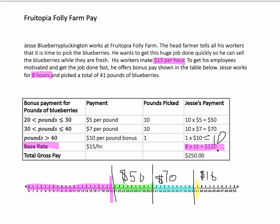So now if we add that all up with his base pay, we have 50 and 70, that's 120. Then another 10 is 130. And then when we add in the 120 he gets for that day, he gets gross pay before they deduct anything. He gets gross pay of $250.